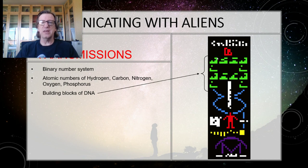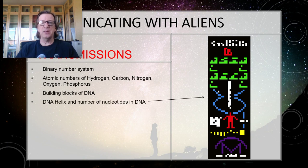So right here, this is the hydrogen, carbon, oxygen, and nitrogen. And right here, these are the building blocks of DNA. These are the amino acids that make up DNA. And then we've given them the structure of DNA. So they now know exactly what we're made out of and how to kill just us while leaving everything else on the planet. In retrospect, maybe that wasn't the smartest thing we could do, but it's out there now. There's nothing we can do for it.